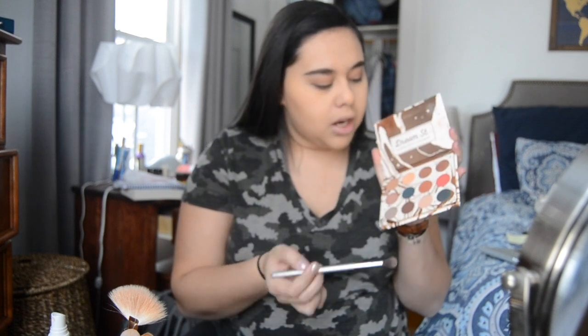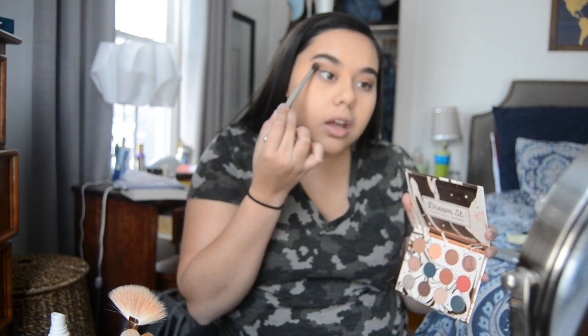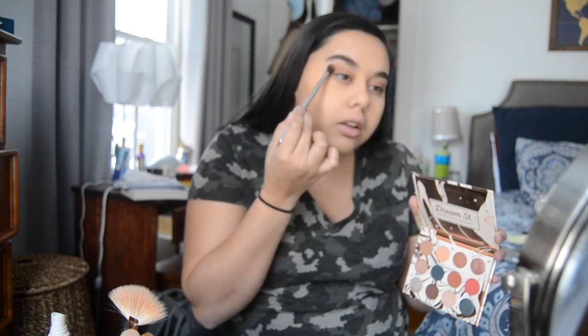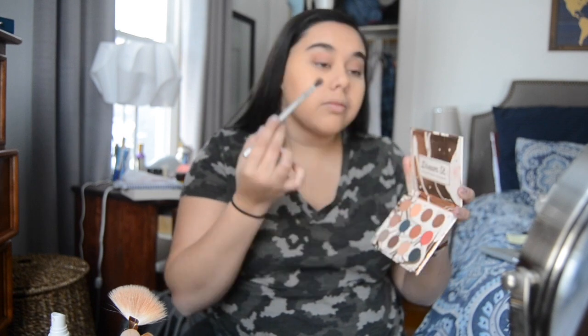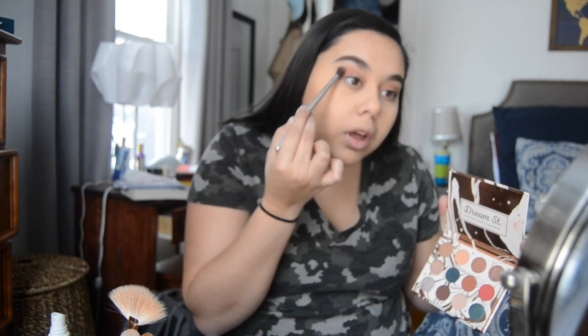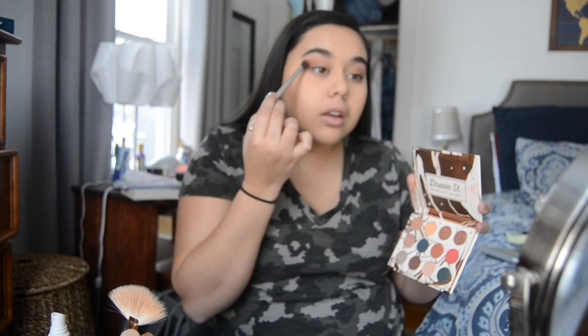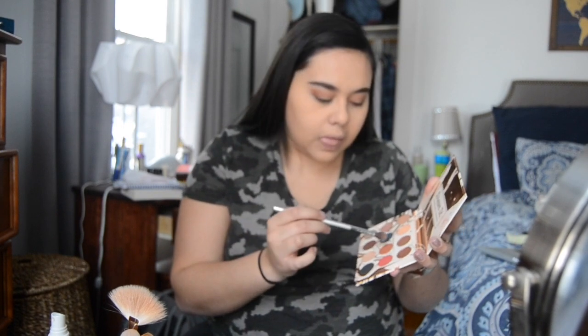I have my transition shade settled down, and I usually would take a little copper here and just dab it along the outside, blend it in a little bit. Outer corner, not so much of a smoke, it's just a blend. Except my nude is a bit darker than my orange. Nothing too crazy. And then I usually like to highlight the center of my lid to create a little bit of contrast.